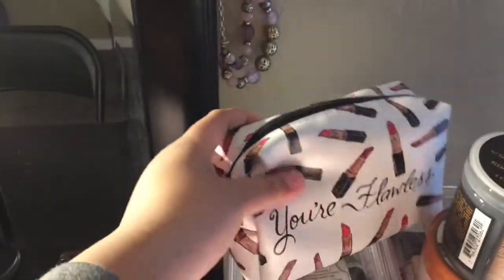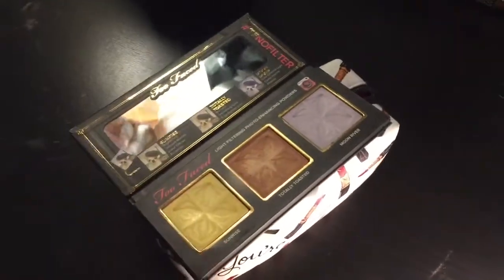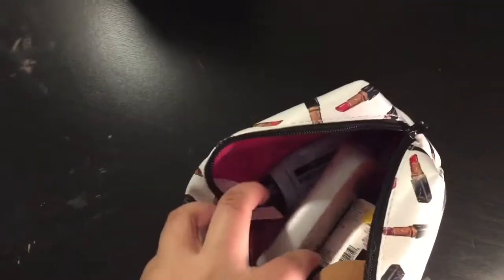I have another makeup bag. You're Flawless. Filled with shit. Oh, look, there's another palette in here. The Too Faced No Filter Selfie Powders, which is like the most pointless item ever, to be honest. Like, look, I can't use any of these. I don't even know what to use this powder and this powder for, and then this one's a little too light. But then I have a moisturizer in there.